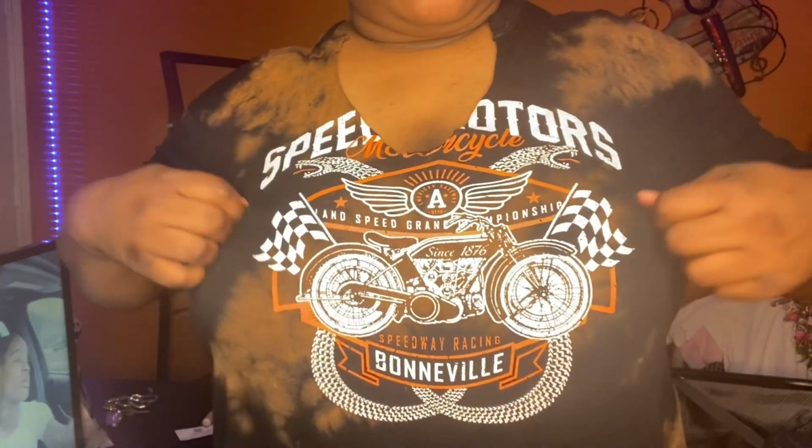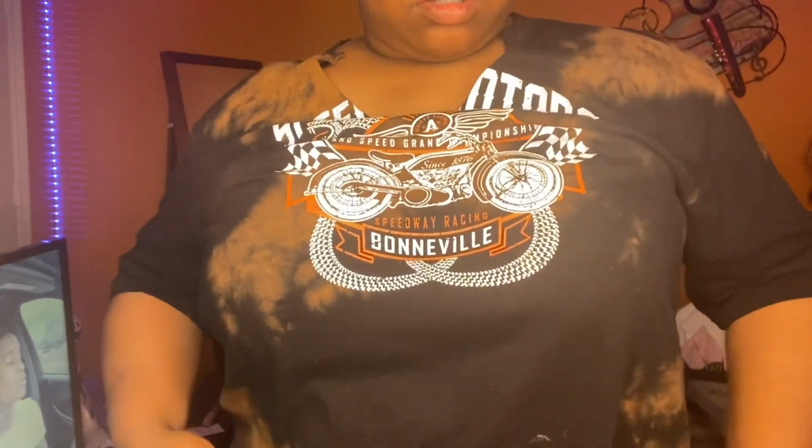So yeah, these are one of my shorts I've worn already, but I'm bringing them on my trip because I like the shirt. And I did the cut myself, honestly, because this was an actual t-shirt and I didn't like how it looked as a regular t-shirt. I just feel like I'm going to spice up my shirts a little bit.